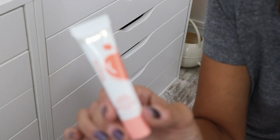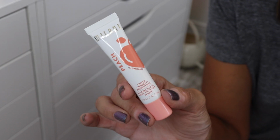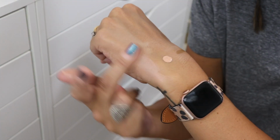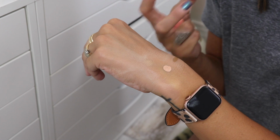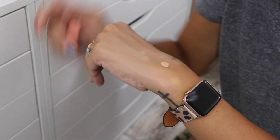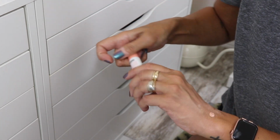I have this Milani Peach Tinted Under Eye Corrector, Brightener, sorry. I don't know that I ever used it. I got out way too much. Okay, I'm gonna just put some over here. This actually feels and looks really nice. Sometimes with correctors, they can be a little bit too heavy and it defies the whole purpose of using one, but that feels really nice. I am keeping that and I'm gonna put that on my eyes ASAP.